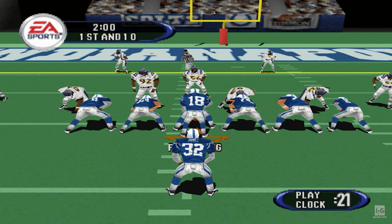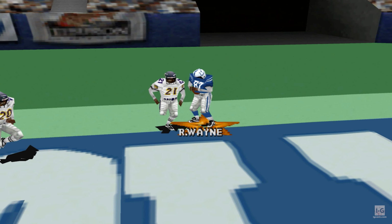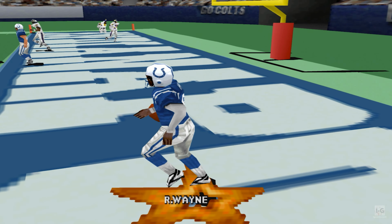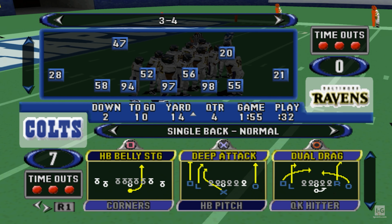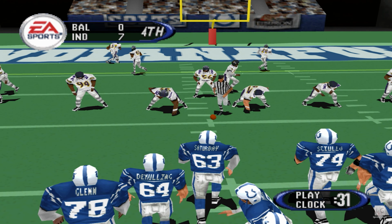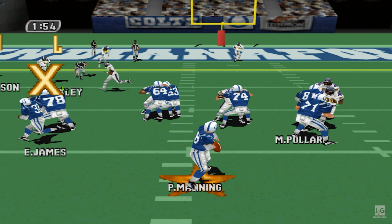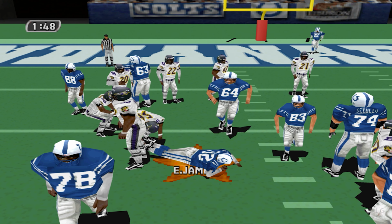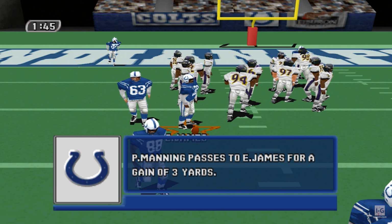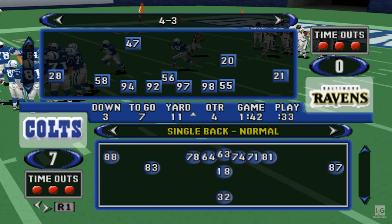Nickelback in this time. Manning passes to his right. With an extra DB, the defense is in the nickel. Manning, back to throw. James showed great hands on that reception. The receiver has that ability to make even the toughest receptions look simple.